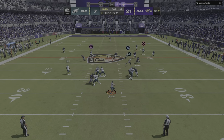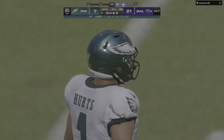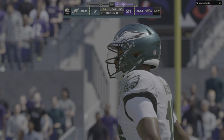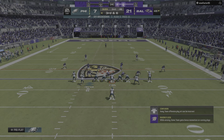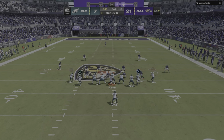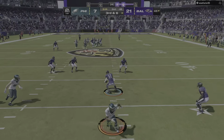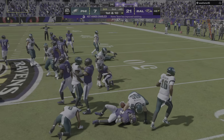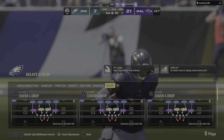Hurts sets up to throw it. He finds his man, complete. That's Watkins. So give him 5 yards there on the pitch and catch. And now third down and six to go. They'll set up to throw. Picked up by Marcus Williams. And the Ravens are in great shape here as they take over at the 46-yard line.